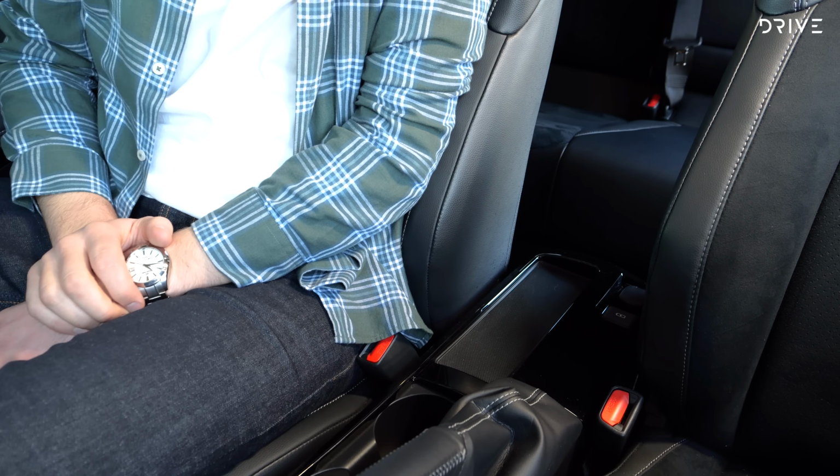We've selected some of the best driving roads east of Melbourne so that we can figure out which one of these cars fares better on the bitumen.